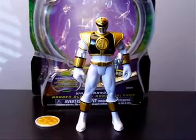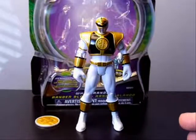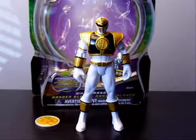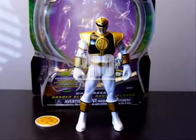Okay, guys, and here we have the White Ranger out of package, and he is an incredible figure and very nicely detailed on Bandai's part. So, well done, guys. But we do have a little bit of some cons to go through with the pros, so you'll just have to wait until I get to them. But they are coming. Let's start off with pros.